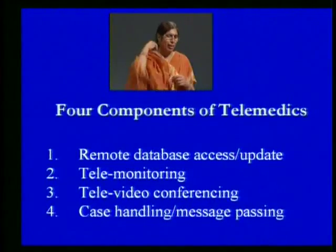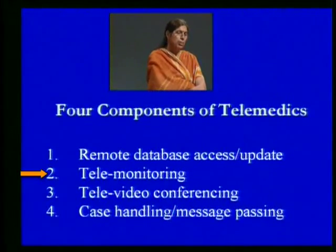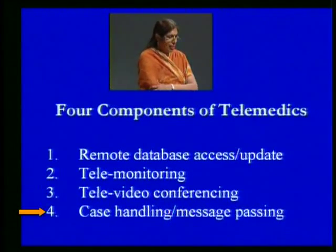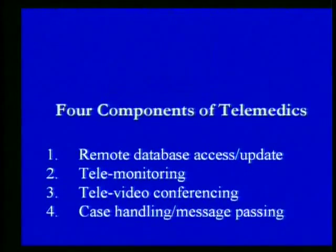And there are 4 components of telemedicine. One is remote database access or update. Then telemonitoring, where from a distance you monitor. Then you can have video conferencing, which is very popular these days. Then case handling or message passing. These are the 4 components of telemedicine. You have also heard of telesurgery. Surgery is also taking place from a distance. Or there could be one doctor with the patient, and the other expert is commanding, you do like this, you do like this, and the operation is going on.